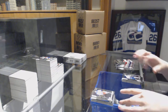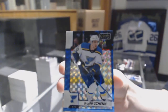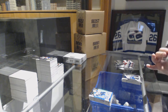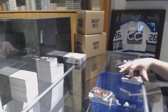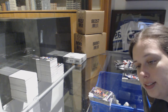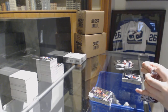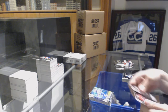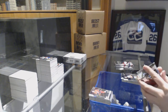Rookie of Philip Haydl for the New York Rangers and a Blue Cubes number to 99 for the St. Louis Blues, Brayden Schenn. Violet Pixels rookie of Alex Kerfoot for the Colorado Avalanche and a Logan Brown rookie for the Senators. Rainbow of Dustin Byfuglien for the Winnipeg Jets and a Haydn Fleury rookie for the Carolina Hurricanes.